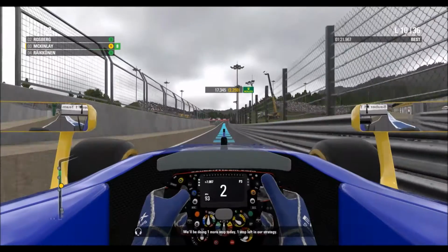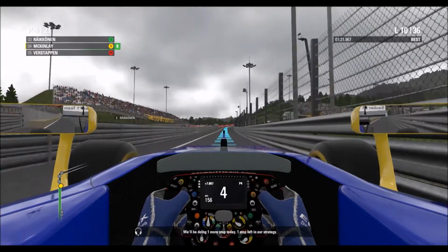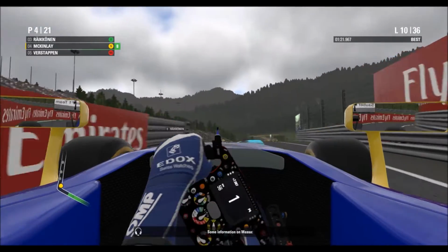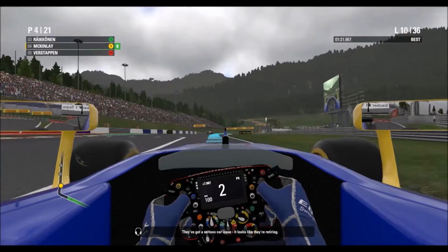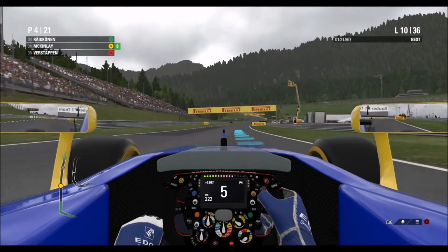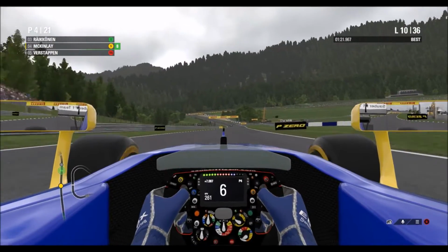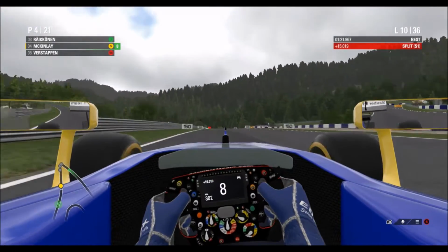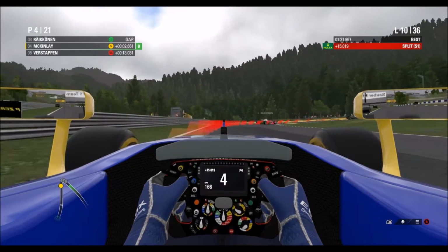Alright then, some information on Massa. They've got a serious car issue. It looks like they're retiring. Okay, so all the cars ahead of me... Oh, Verstappen's gone on super softs, which is the tyres I wanted. Thanks, Jeff. I've got a feeling he might be quite dangerous on those super softs, but we'll see how we get on. Everyone in front of me is on Inters, so I should be able to completely blitz past them at this point.